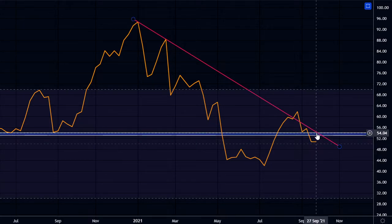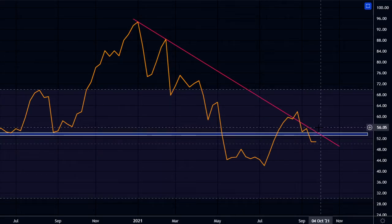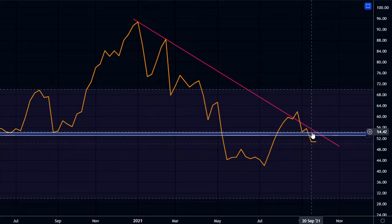If we were to come up here and get back above this rectangular box and this red trend line, then I would turn bullish and look at some long trades upon closing a weekly above this trend line.